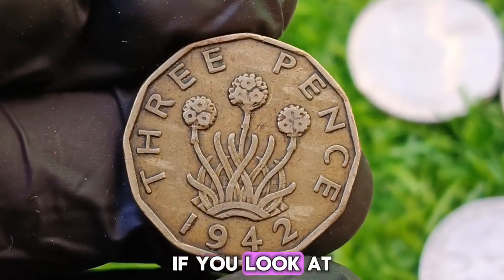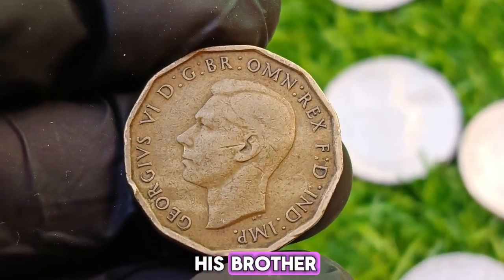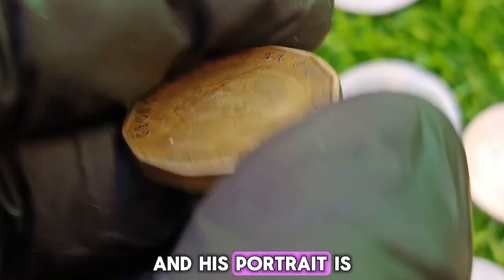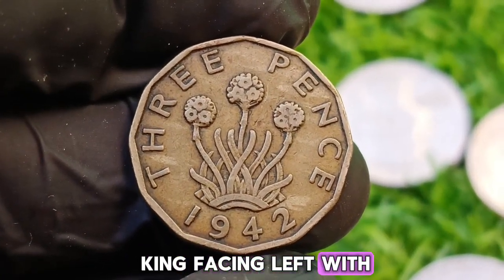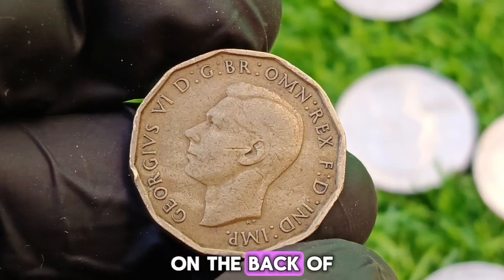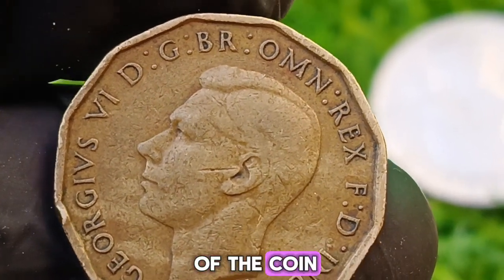to the coin. If you look at the 1942 3 pence, you'll see the familiar portrait of King George VI, who became king after his brother, King Edward VIII, abdicated the throne. George VI was the king during World War II, and his portrait is featured on many coins of that era. The design shows the king facing left, with the inscription, George VI King Emperor, around the edge, just like other coins from his time. On the back of the coin, you'll find the familiar image of a three-headed design and the 3 pence inscription, marking the value of the coin.